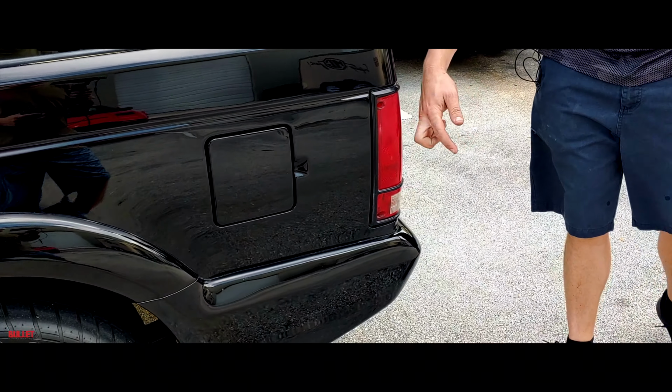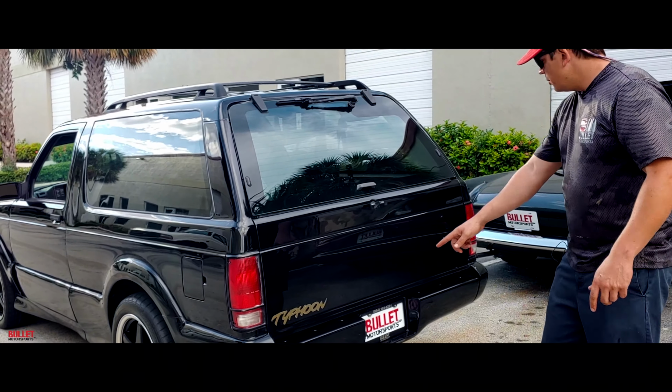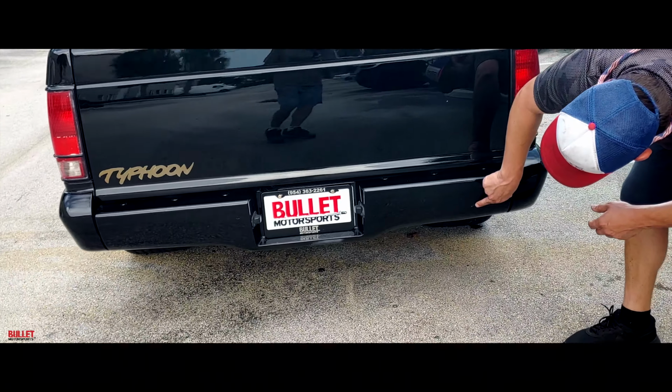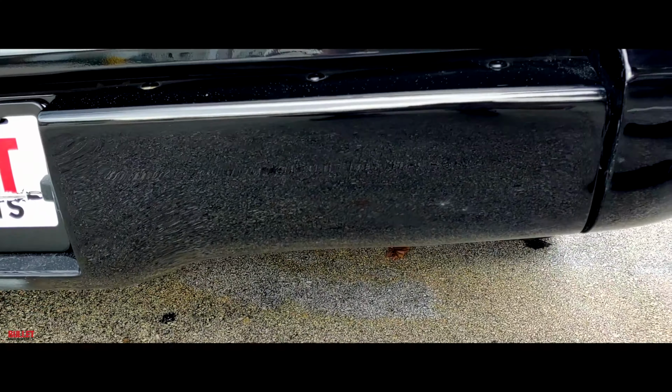All of your tail lights look great, and the latches for the rear work as they should, so you can push a button in there and you're able to open up the glass or the rear. Rear bumper is really, really nice. It does have some minor scratches right here, but nothing crazy. There's this little spider right here. Other than that, it's pretty much perfect.